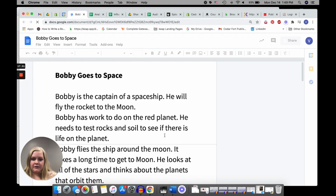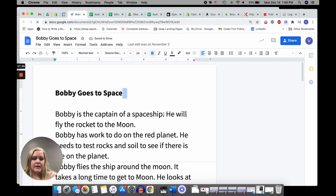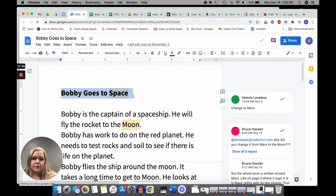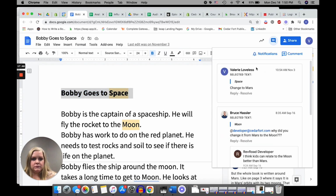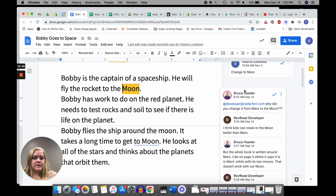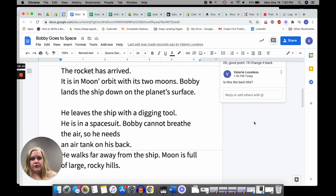When I open the manuscript, I will be able to see what edits my editor is doing. I will also be able to message my editor. So if I were to highlight this here, I can click on this bubble up in the top right hand corner and I can add a comment. You can see where others have left comments. You can leave comments for your editor, and your editor can leave comments for you as well. You'll also be able to see what edits your editor has done.